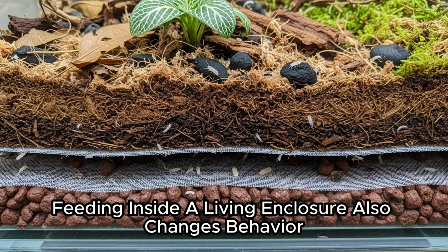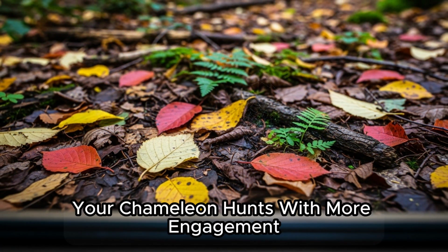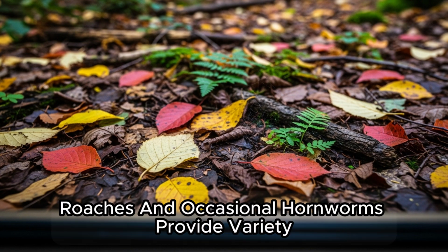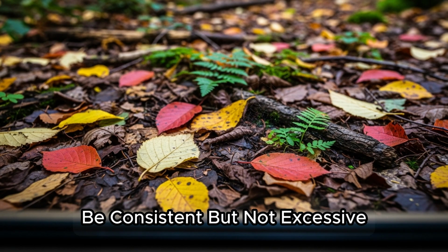Feeding inside a living enclosure also changes behavior. Insects move differently among plants. Your chameleon hunts with more engagement. That stimulation is mental exercise. Gut-loaded crickets, roaches, and occasional hornworms provide variety. Supplementation with calcium and vitamins must be consistent but not excessive.